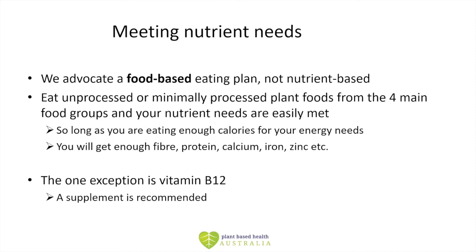One little problem is that, if you think of that plate I showed you, some of you might find eating just half that plate leaves you feeling full. You might then have only had 200, 250 calories, which isn't enough if that meal is representing, say, a quarter to a third of your whole day's calorie intake. Nowhere near enough. So you will get enough fiber and protein and calcium and iron and zinc and all those things, so long as you're eating enough for your energy needs.